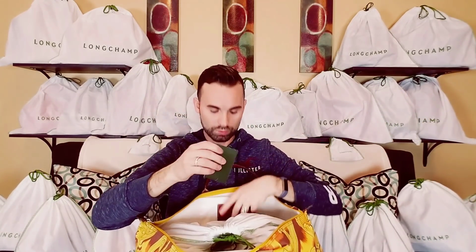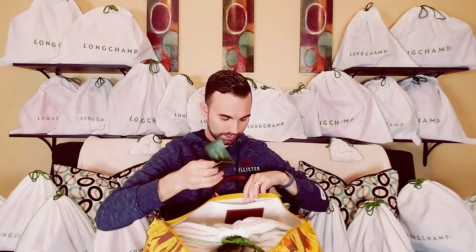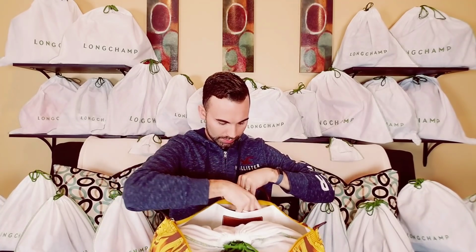Came with a care booklet, of course. Which, what does it even say inside? Let's see. Textile trimmed with cowhide leather. So that's what it says. But this is a bigger pocket. I like this pocket a lot. And there we go. So there's our first bag.